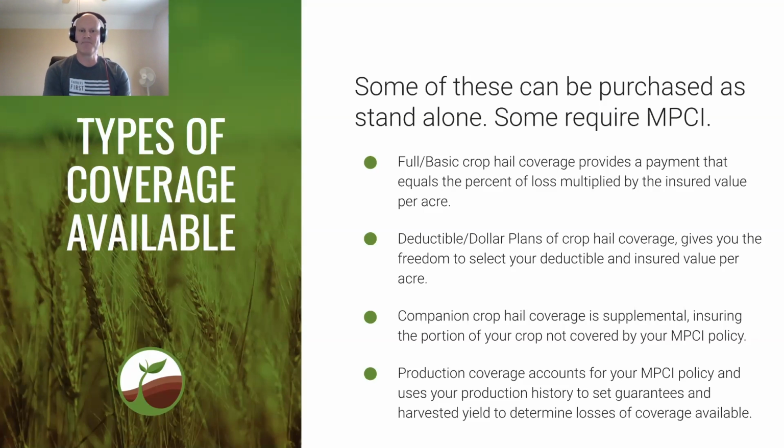If it's too expensive to not take a deductible, then that's one way you can custom tailor that to fit your budget. Companion crop hail coverage is meant to supplement the portion of the crop not covered by anything. And so if you've got multi-peril, you could take a companion hail policy to leverage your multi-peril for the base of your hail coverage, and then companion takes care of the rest. Production hail does the same thing conceptually in that it's not standalone coverage. It depends on a multi-peril policy underneath it, and it covers the top end, much like companion, except production is more mathematically tied to your multi-peril.